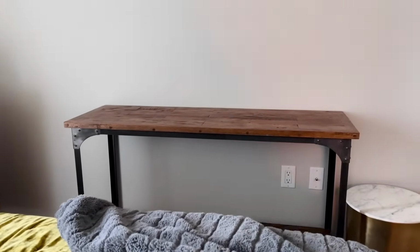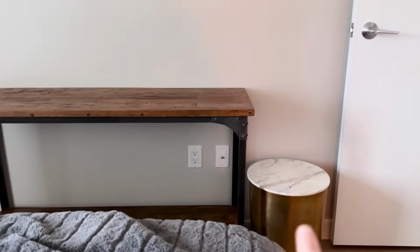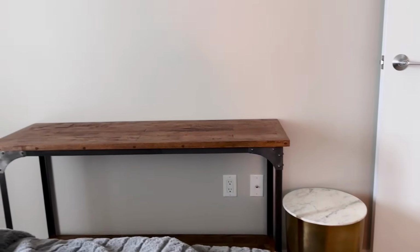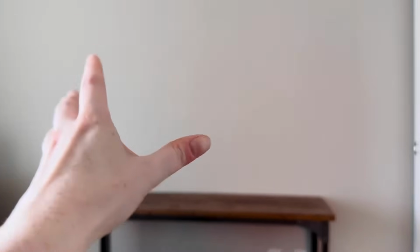So now I have all of this to decorate. When I'm laying in bed, I want to see something pretty here, and I have no idea right now what that should be. I moved this console table in here. I'm not sure if I'm gonna keep it. I don't know what to do with that. It's just there for now. But I was thinking maybe I could decorate this console table and then put some wall art up here. But if you have any suggestions for what this massive wall can be, let me know.